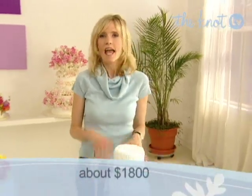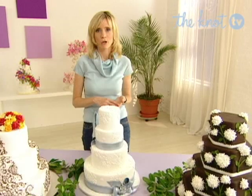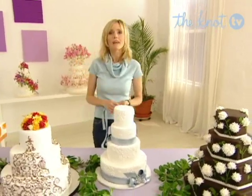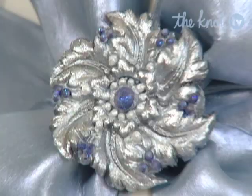It's a wonderful interpretation of a gown cake. Now, this cake retails for about $1,800, and you can see all the intricate work that goes into it, and that's why. Now, if you want to achieve this look, bring a picture of your gown or a swatch of the fabric to your cake baker to try to do the same.